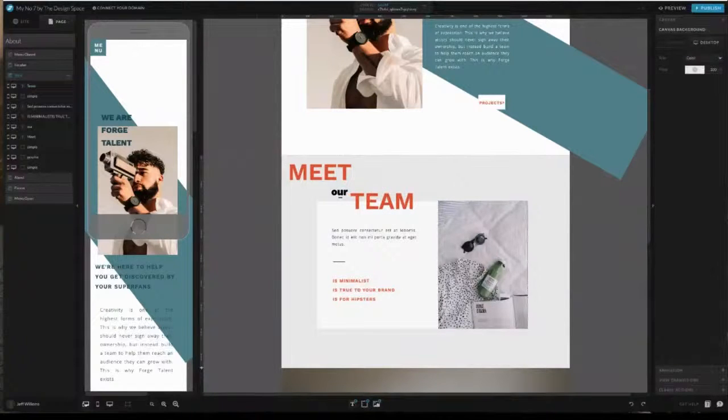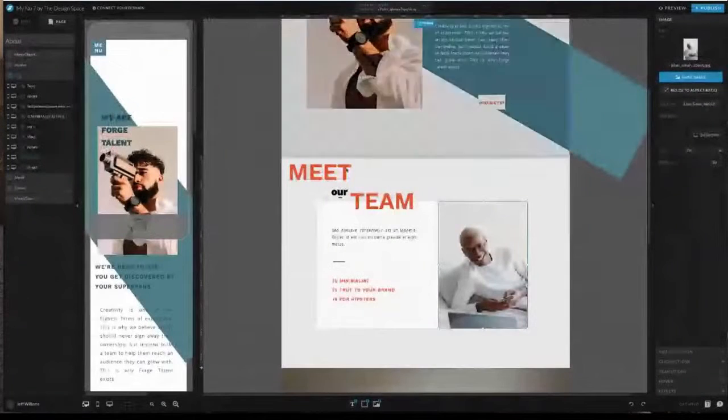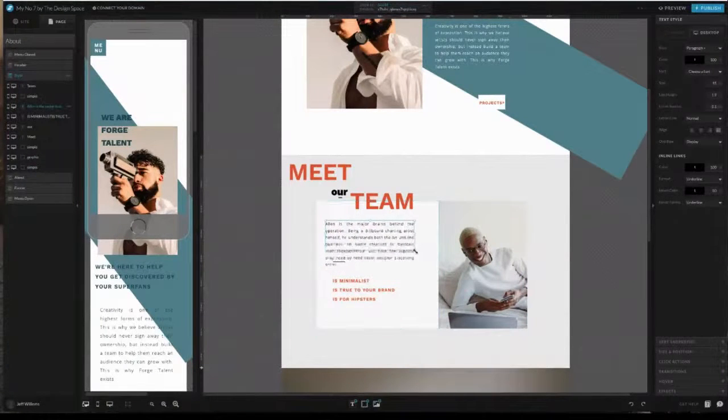So now here's what I want to do. I'm going to add some canvas views so that we can flip through our different teammates here. So basically, I'm going to turn this picture into a picture of our CEO of the company, Alan Swish here. And I'm going to grab his bio right out of my doc, paste it right in here, just like that. And then we can adjust sizes and styles and whatever we need to do there.